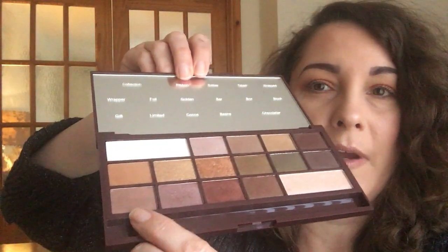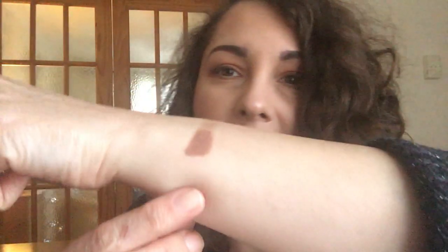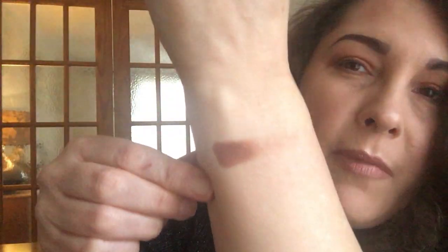So now we're moving on to the third and last row, and I'm going to go with Gift, which is this one here. So there's Gift. It's like a muted brown pink tone. I'm not very good at explaining colours, but you can see what I mean there. So let me see if there is one similar in this Morphe palette. I'm going to go with this one here.